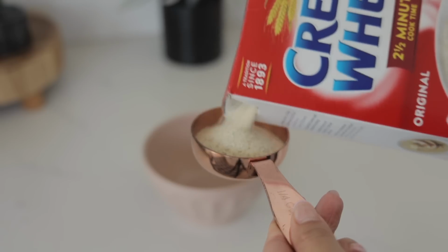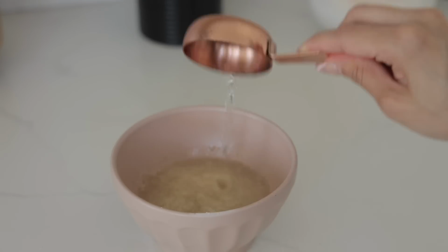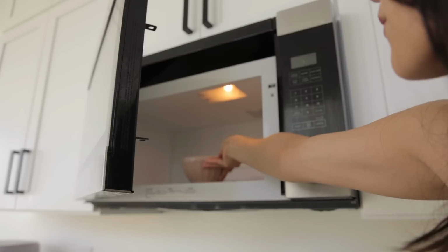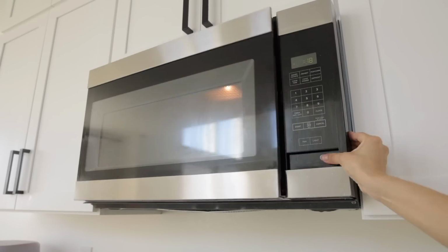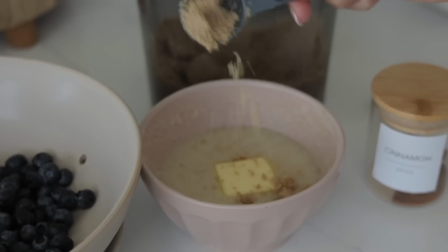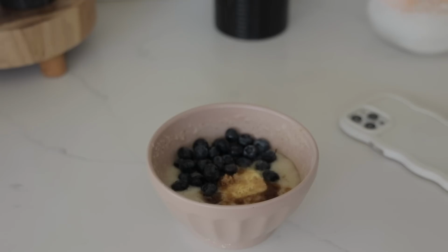So for breakfast today, I'm gonna go ahead and have some cream of wheat. So I put 3 tablespoons and then add water. I just read the directions and throw that in the microwave for a few seconds, stir it. And then to sweeten all of this up, I'm gonna add some butter, some brown sugar, blueberries, and some cinnamon.